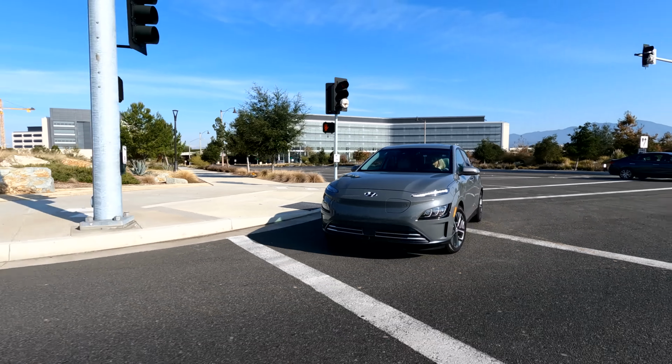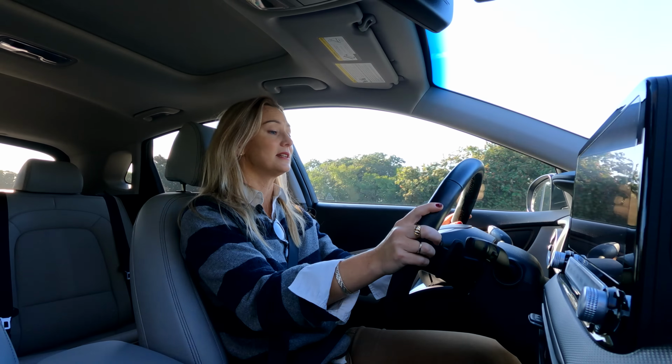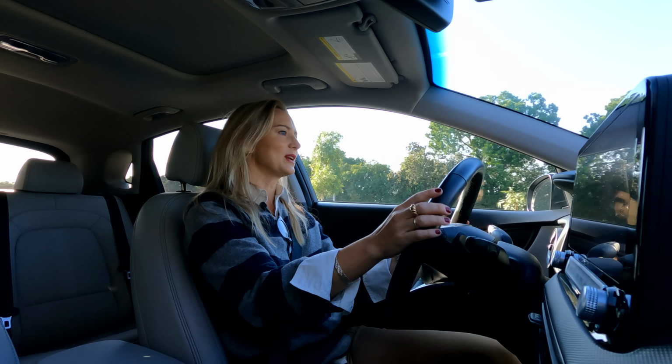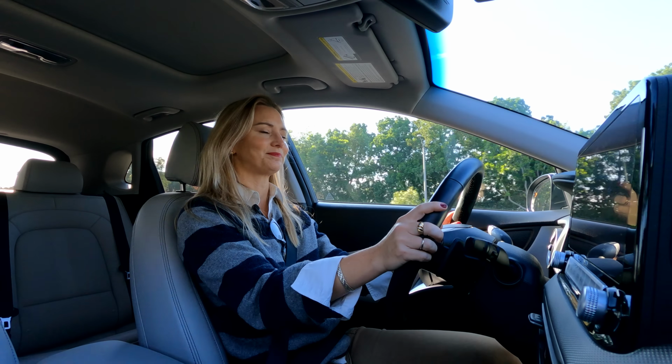You know, it's not winning any awards or blowing my mind, but that being said, when I turn, it turns the car. That's ultimately what you want.